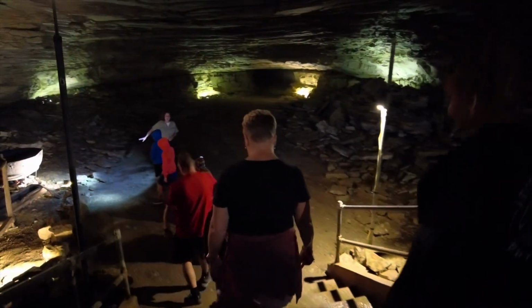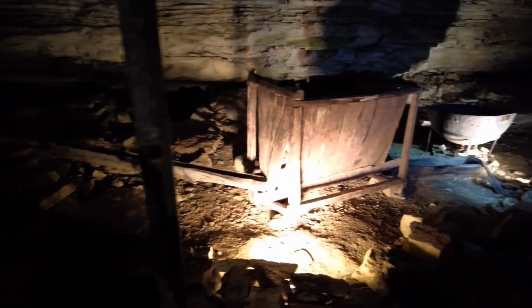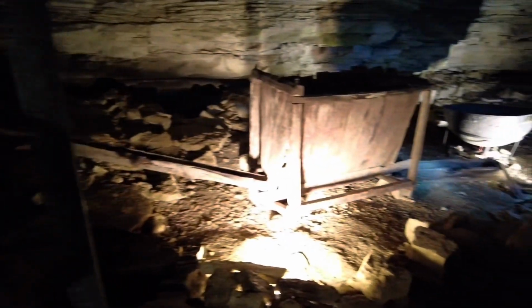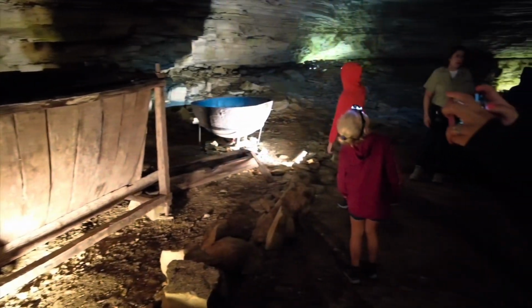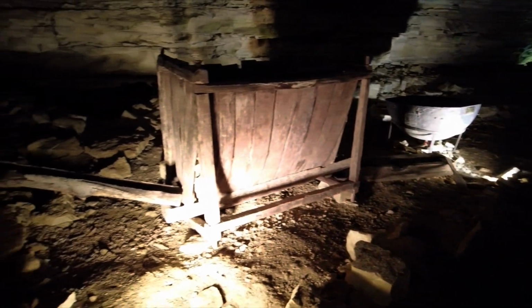This is some of the equipment they used to process the saltpeter. They used that nitrogen-rich bat guano, mixed it with wood ash, and processed it, and it ends up being an ingredient in gunpowder. So during the War of 1812, they used it for that purpose.